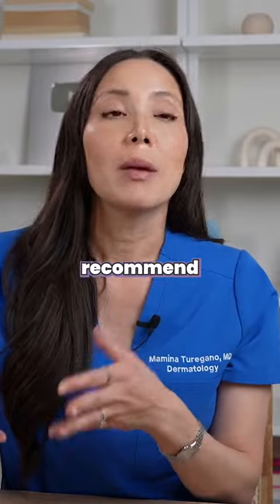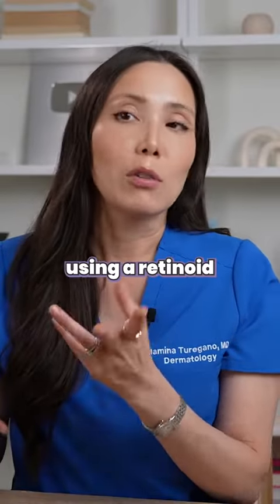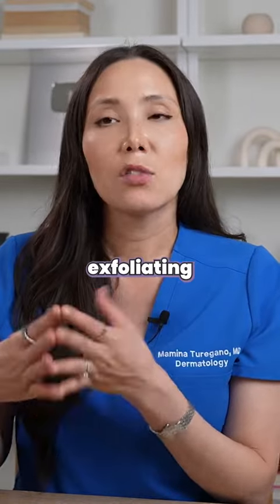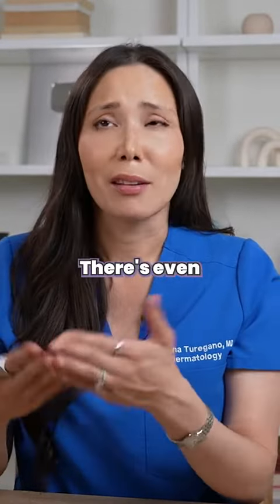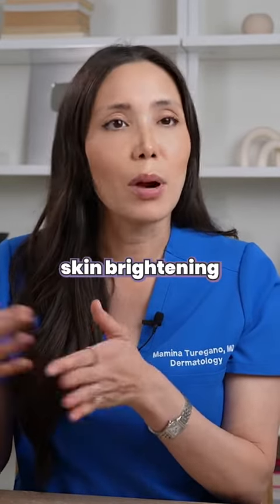And then I do recommend a few times a week incorporating some type of exfoliating product. You may want to hold off using a retinoid product that night just because that may be too irritating for some people. And an exfoliating product I recommend is something that contains glycolic acid. If you have sensitive skin, look for something with lower strength. There's even a cleanser that I like, the Gliderm Gentle Cleanser. You could also look for skin brightening peel pads.